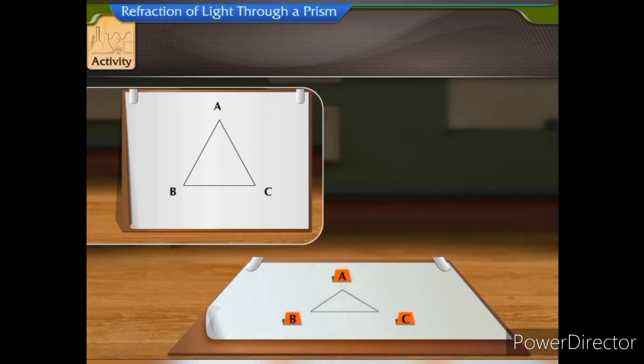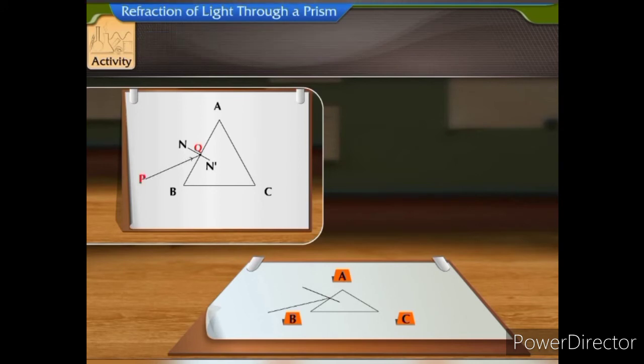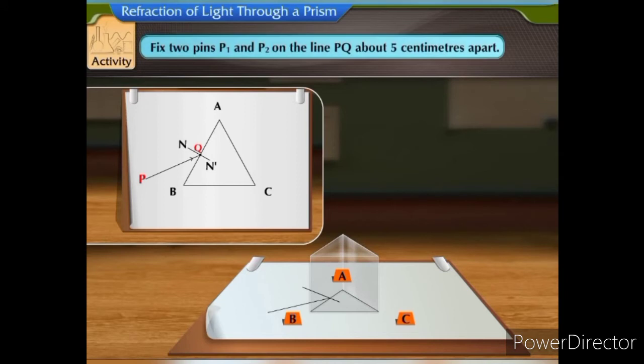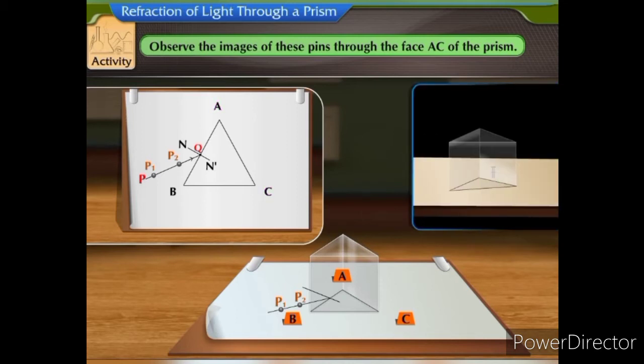Remove the prism. Draw a normal NN' to the face AB at point Q. Draw a straight line PQ inclined to AB. Now, place the prism on its marked position ABC. Fix 2 pins P1 and P2 on the line PQ about 5 cm apart. Observe the images of these pins through the face AC of the prism.